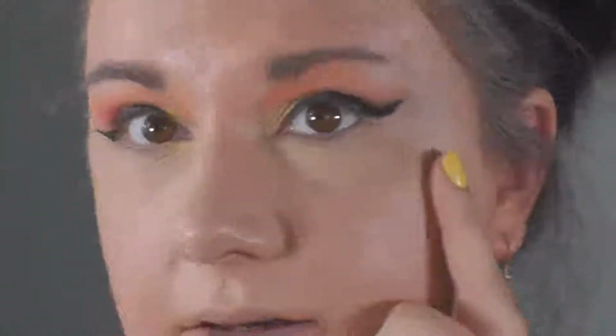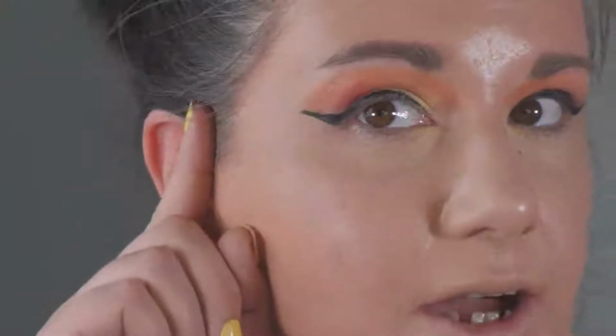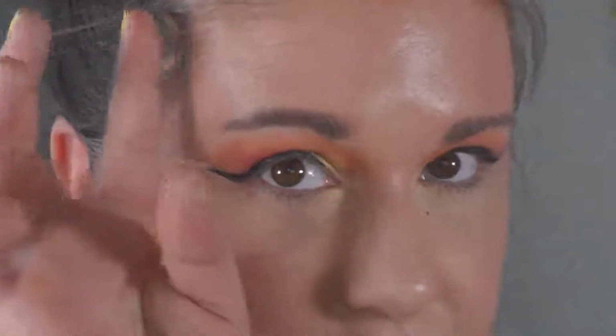So as you can see, you see the difference with this one and how this one, see how it lifts up my eyes? This is usually what happens when I do the normal wing eyeliner tips and tricks that most people do. This is usually what happens. I end up with a line that's going straight across. But I need it to go up, towards my eyebrow. That's what you want. You want it to go towards your eyebrow and the temple of your forehead.